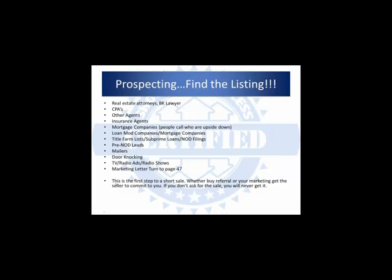It's the first step to short sale prospecting. Whether you get the deal by referral or from your marketing, you need to get the seller to commit to you. If you don't ask for the sale, you're never going to get it. So remember that anytime you're selling, you have to ask for the sale. And they say sometimes it takes up to 7 times.